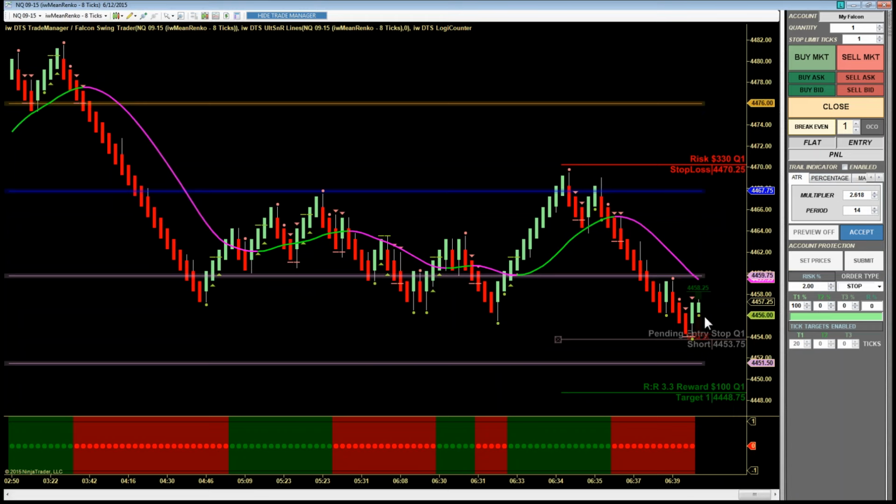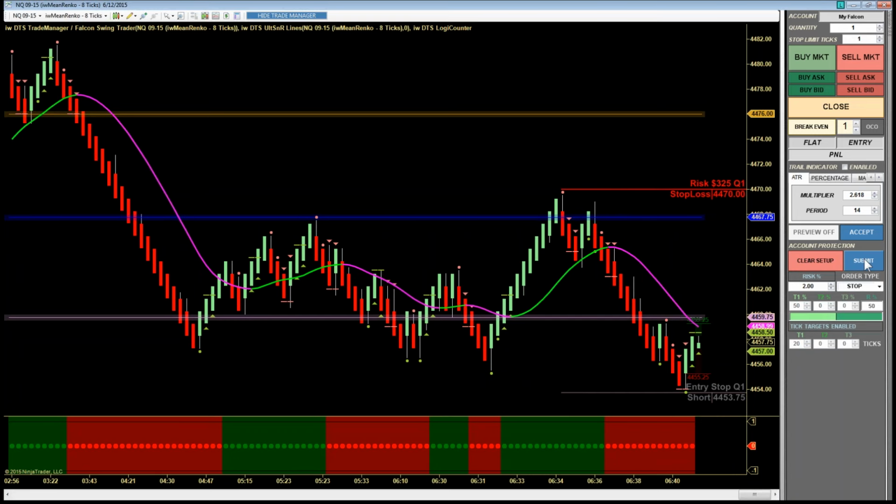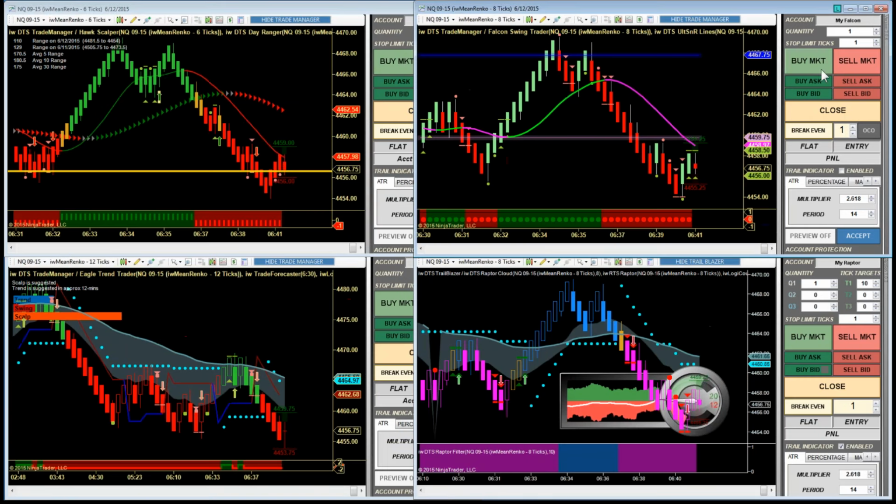As you can see, I'm being a little bit gun shy about my entry and exit. The market not cooperating at all. I try to throw a runner in this one. So we still have our trend change signal. We're developing another trend change signal at the moment. In fact, I should wait for that one.